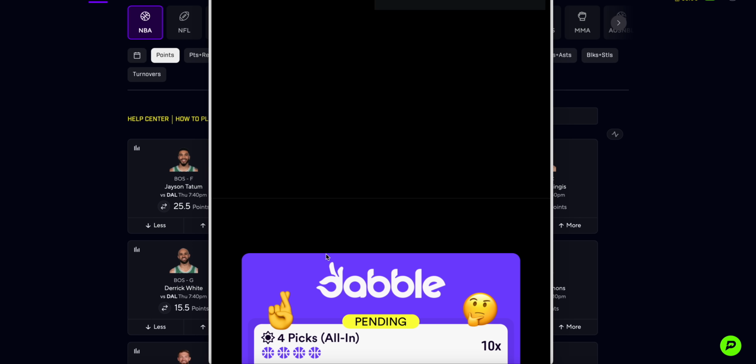But what we're going to do today is a 4-man play on Dabble with the 10x multiplier. The lines currently are better. I see a couple lines already that are lower on Dabble than they are on Prizepicks. You'll see that as we go. We're betting $300 here to win $3,000 with a 10x multiplier.